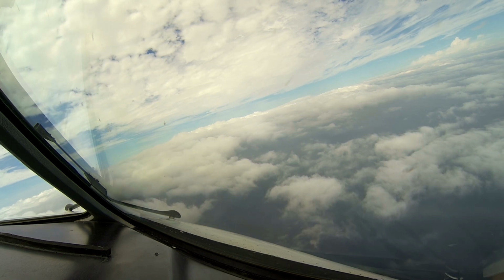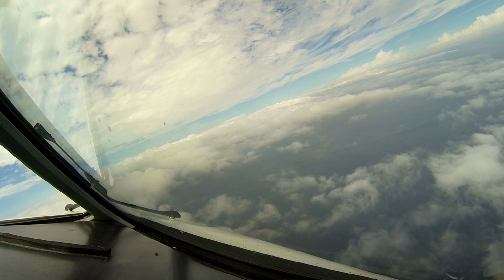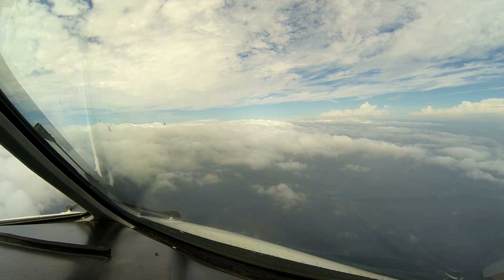United 407, reduce speed to 210, caution wake turbulence, you'll be in trail of a heavy MD-11. 210, 407. Lufthansa Cargo 8226 Heavy, 13 miles from Rizuko, cross Rizuko at 5,000, Coyote ILS runway 28 center approach, maintain 210 knots. Maintaining 210, Rizuko at 5,000, cleared ILS 28 center, Lufthansa Cargo 8226.